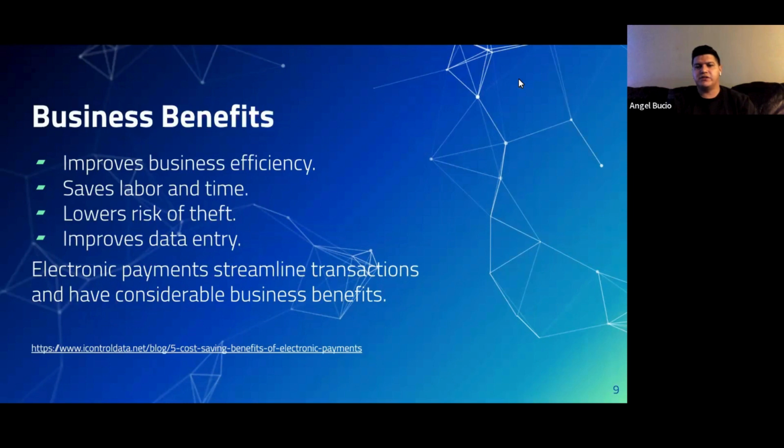But I'm going to go ahead and talk to you guys about the business benefits of electronic payments. With electronic payments, it actually improves the efficiency of a business. It does so because it saves time that employees spend with customers, and it saves how much time they actually spend processing a payment. If the transaction is a little bit faster, being electronic, employees can then move forward and help the next customer and provide better customer service.